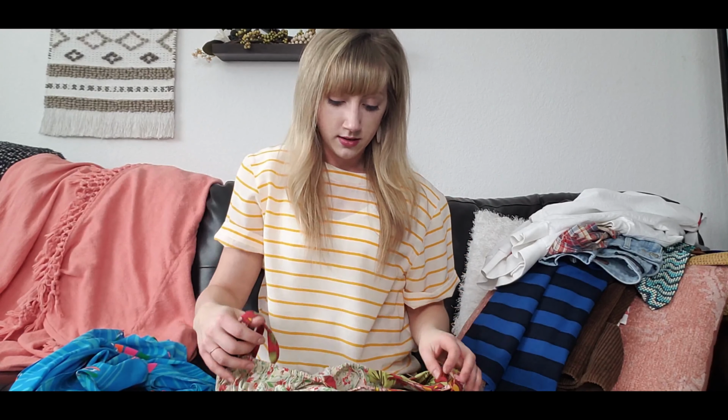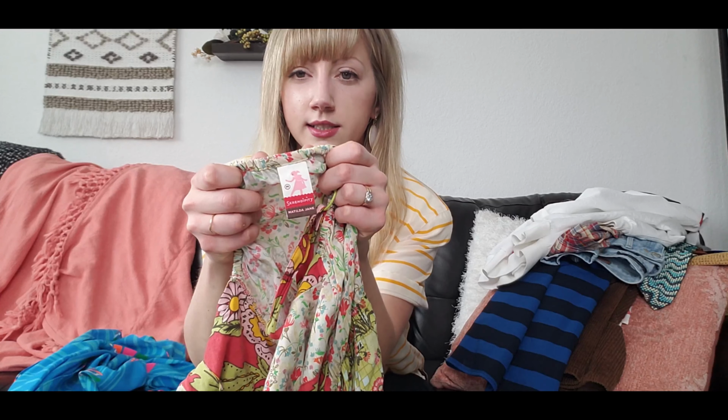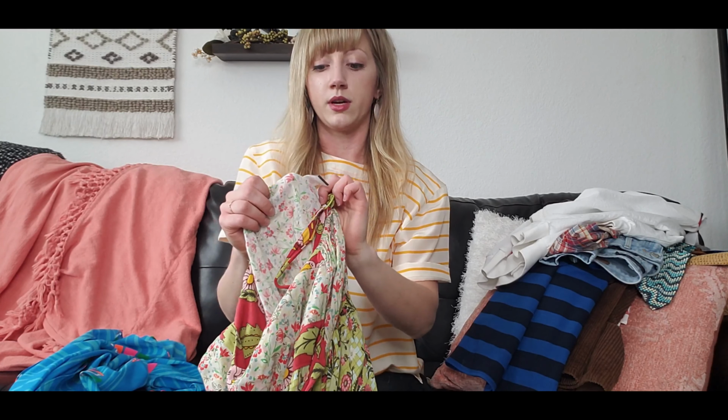This is a Matilda Jane dress. And I think Matilda Jane is mostly known for their kids' clothing, but they do make adults.